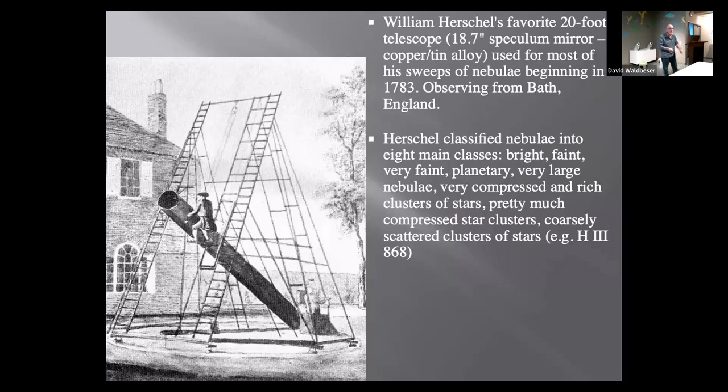So basically, as the sky moved across from east to west, he's just moving the telescope, sweeping up and down several degrees. And as he goes up and down, new objects pass through his field of view. If he doesn't catch it on the way down, he might catch the object on the way back up. And he just went up and down and up and down.